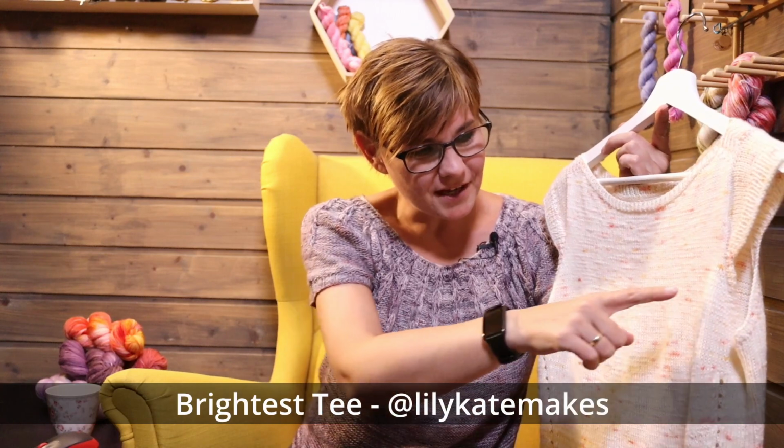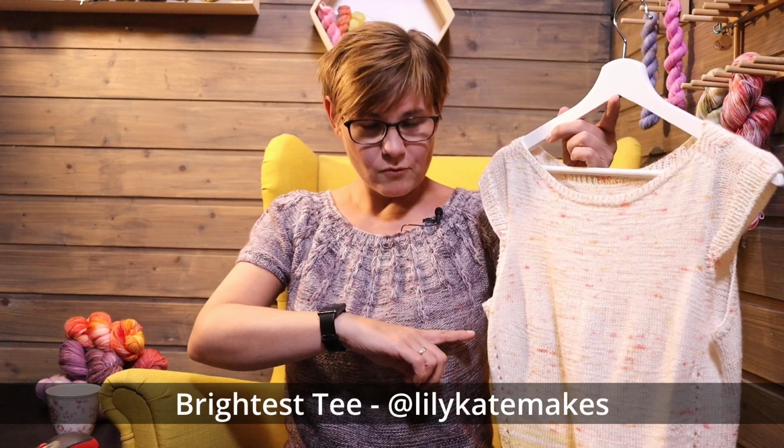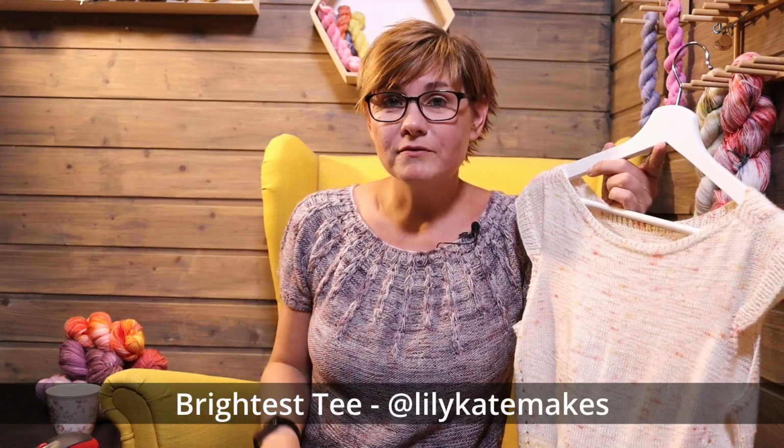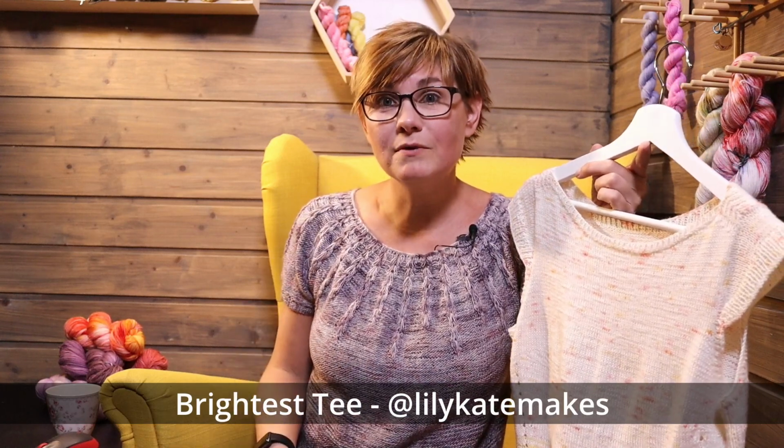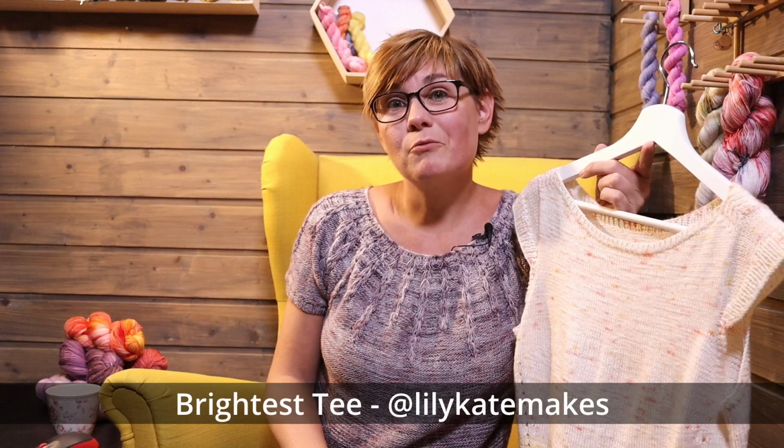I started to fade in the yellow maybe here, I think. And then I decided to try it on. And that was good that I did, because the yellow went right across my bust here, and it wasn't very flattering. I never thought about that having a color change here would matter, but it did really matter. It was not nice at all. It looked terrible. And that was very sad, because the fit of this was very nice.